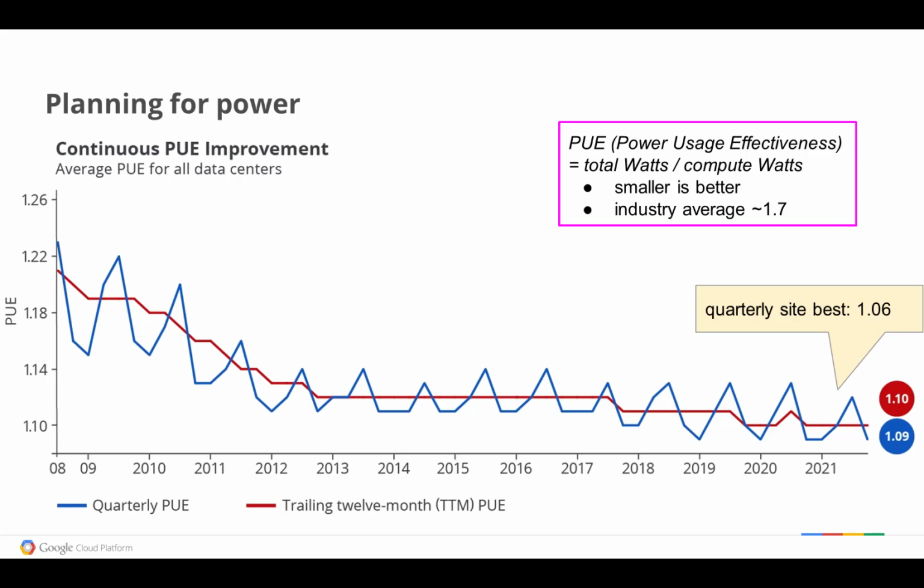So this is an industry standard metric, power usage effectiveness: total watts going into the building divided by compute watts. It can never be less than 1. And a typical data center, small scale, is sort of 1.7 to 2. You know, way off the scale. I mean, it doesn't even fit on the y-axis here. So we've been down at the sort of 10% range for the cost of the cooling and stuff like that for a few years now. You know, been making it a little bit better.